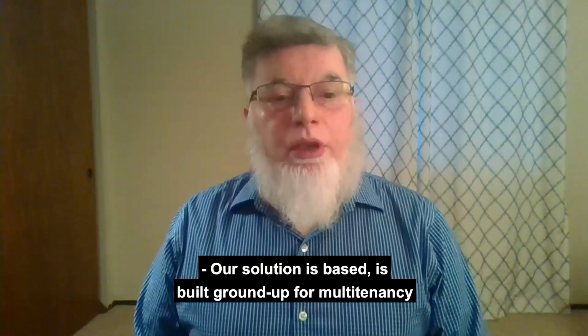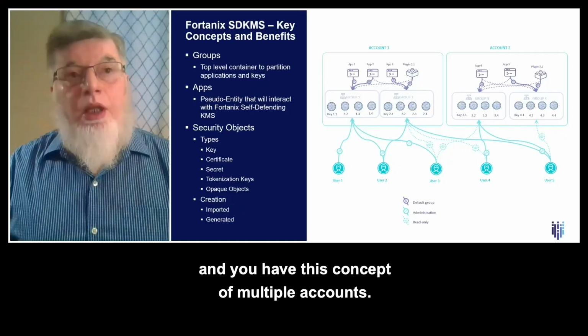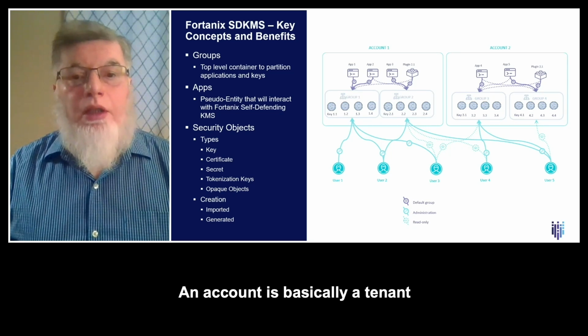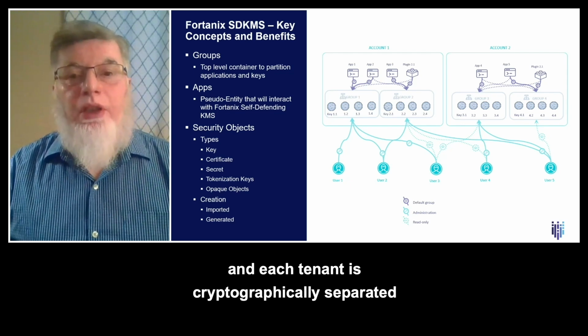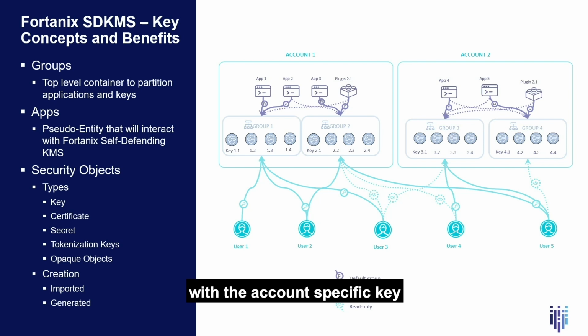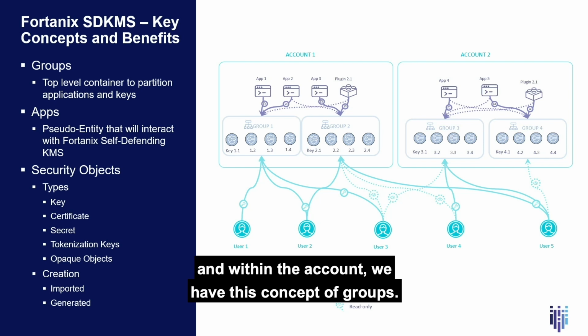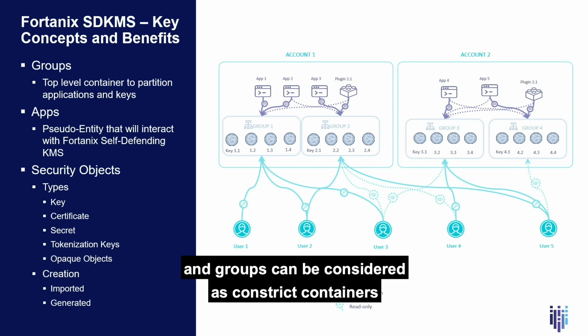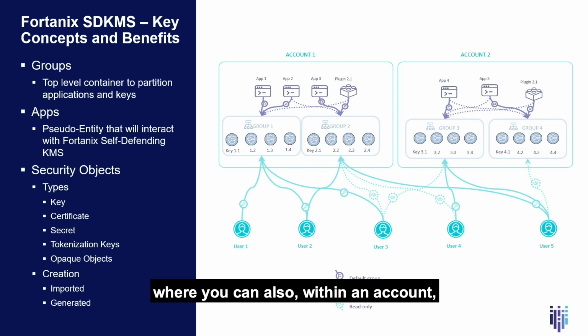And can you tell us more about how Fortanix handles multi-tenancy? Our solution is built ground up for multi-tenancy, and you have this concept of multiple accounts. An account is basically a tenant, and each tenant is cryptographically separated from each other. The data of each tenant is going to be encrypted with an account specific key. And within the account, we have this concept of groups. Groups contain applications or security objects or keys, and groups can be considered as containers where you can also, within an account, have separation of groups.